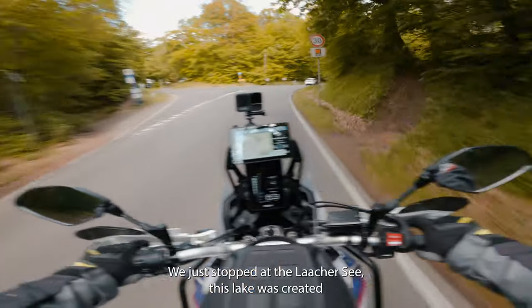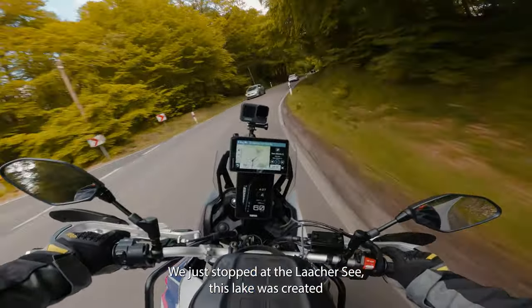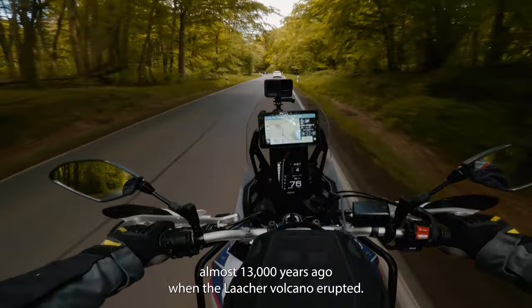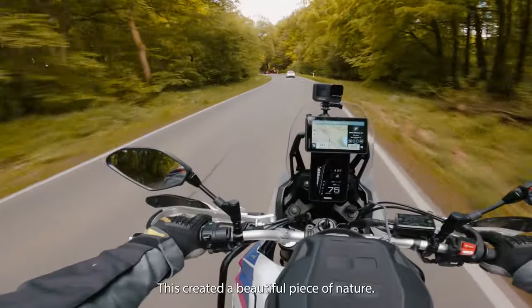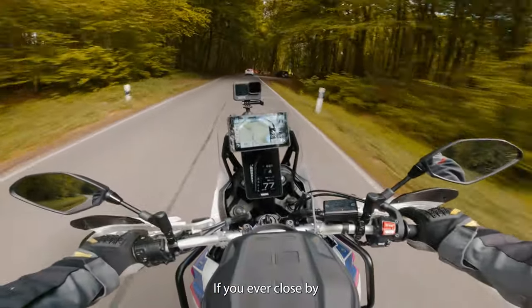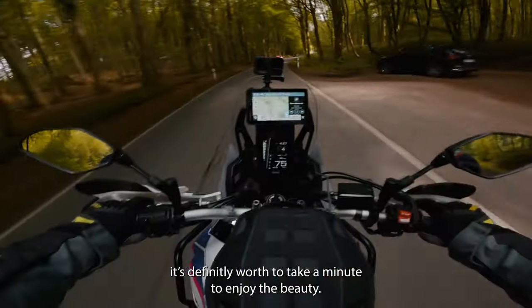We just stopped at the Lagersee. This lake was created almost 30,000 years ago when the Lager volcano erupted. This created a beautiful piece of nature. If you're ever close by, it's definitely worth taking a minute to enjoy the beauty.